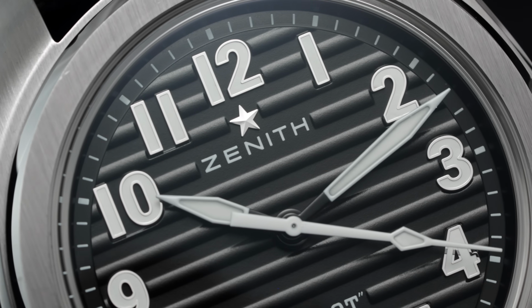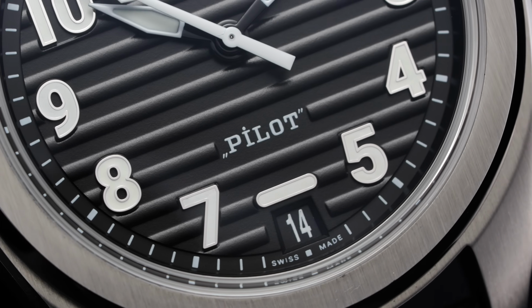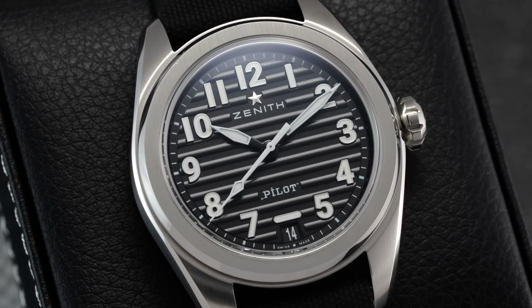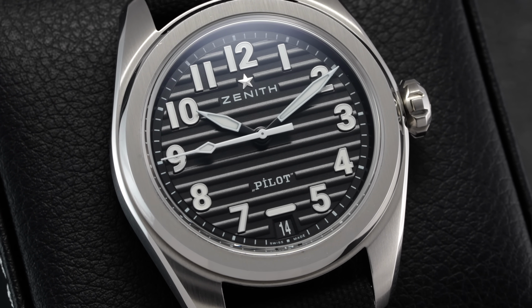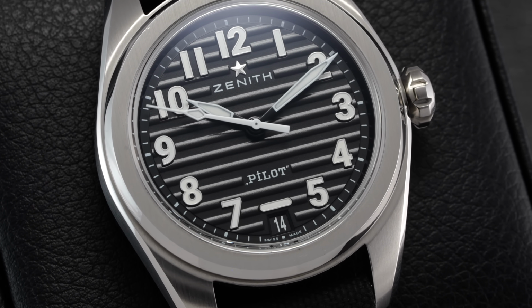At 12, an applied Zenith Star logo rests above the printed brand wordmark with Pilot in quotation marks, speaking to Zenith's ownership of the word in the timekeeping arena. At 6, and just below, the expected Arabic figure for 6 has been left out in favor of a pill-shaped hour marker, resting horizontally in a way of adorning the faceted date aperture, exposing a color-matching date wheel below.